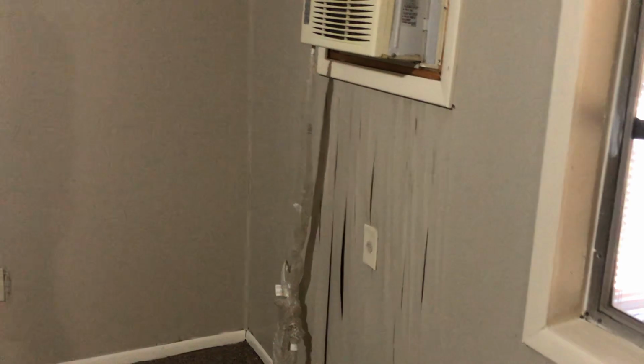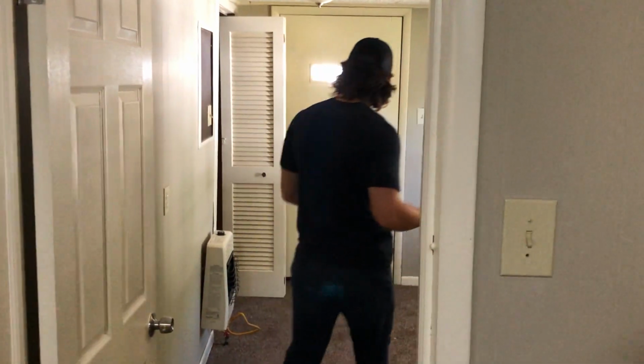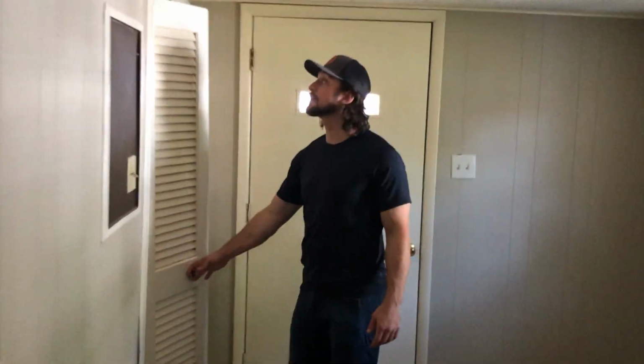So, guys, as we continue onward, this is actually another bedroom. You could turn this room into a sitting room or a bedroom, okay? A little bit smaller, has its own heating unit, okay? Has its own closet right here as well. So it qualifies as a bedroom.